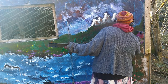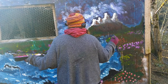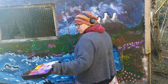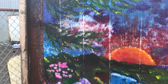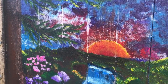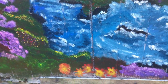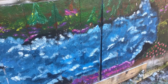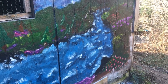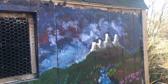All right, I'm feeling pretty good about that. I think I'm gonna let myself call that done. I like the flowers. I tried to put as much variation in as I could. I think I achieved some, you know, I definitely have paint on my face. That's okay. The mountain looks way better. I'm way happier with that. I'm so glad I put in that effort. It was totally worth it.